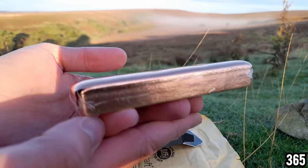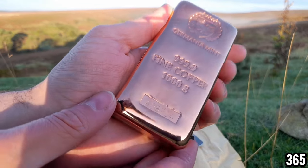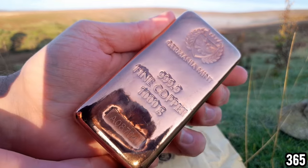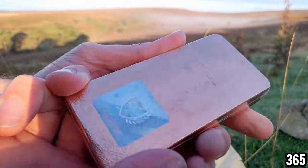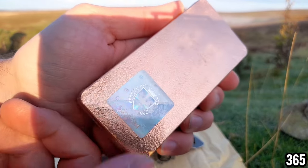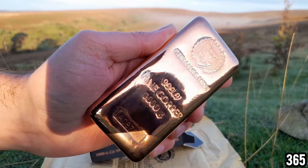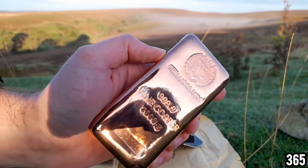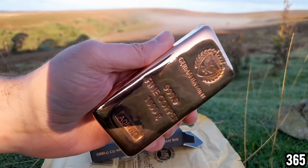And I have actually got some 5 kilogram bars of copper as well in the stack. And I tell you now, they look amazing. Huge chunks of metal. They're really, really nice in the hand. And like I said, I wouldn't suggest allocating a load of capital to this metal, because it's not even a precious metal. But why not have a little bit in the stack?